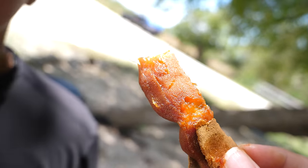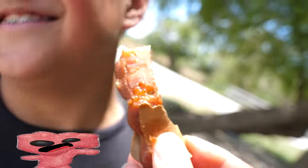This stuff tastes just like melted Sour Patch. Sour Patch, no lie. Tamarind fruit, try it. Ooh. Mommy's new obsession. Yeah, they're so good.